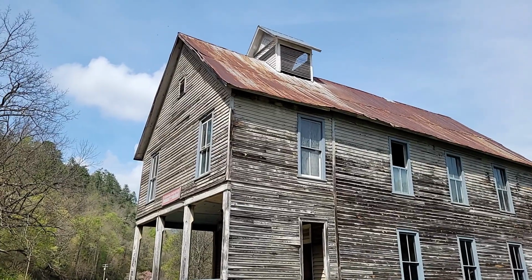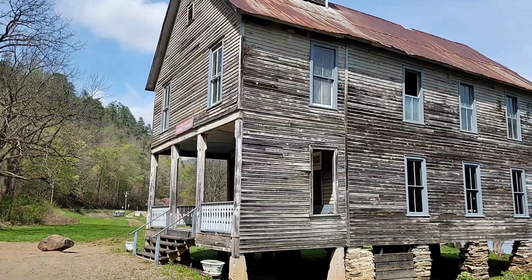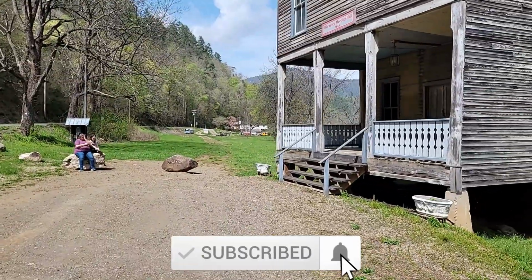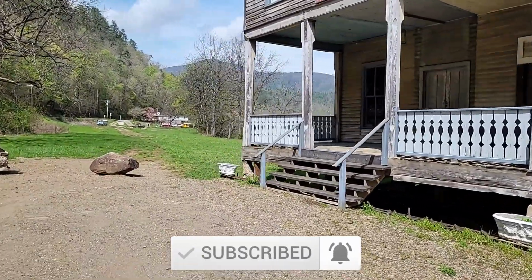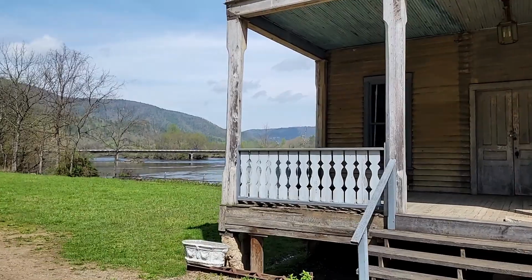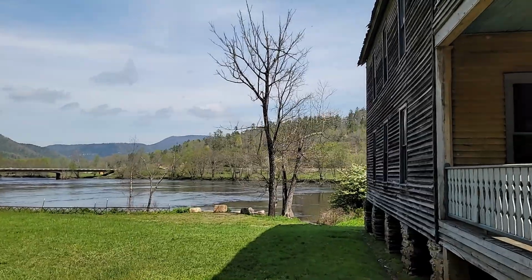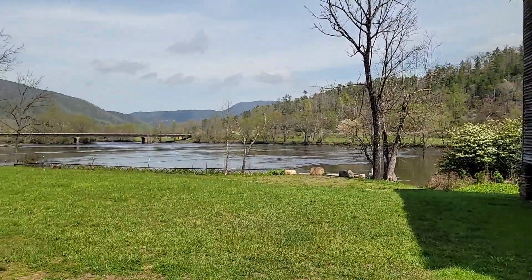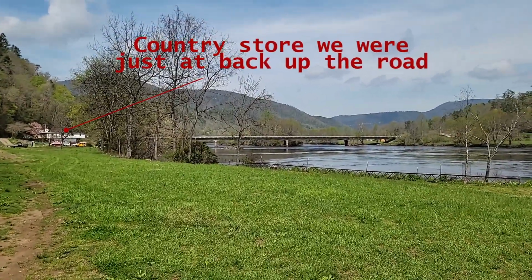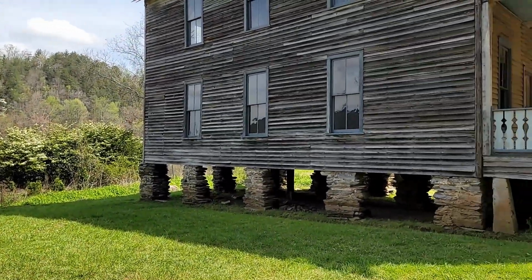Still got part of the steeple up there. And we'll walk back around here to where Teresa and Jalen are sitting over there on one of the rocks just taking it in. Beautiful view right out here, looking down the river, across that bridge right there. But here's the other side of that church right here.